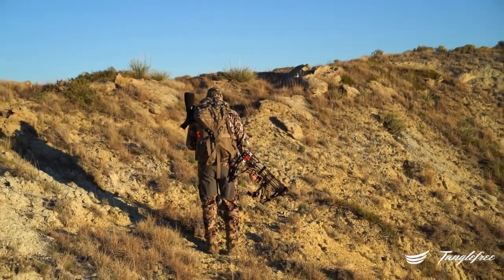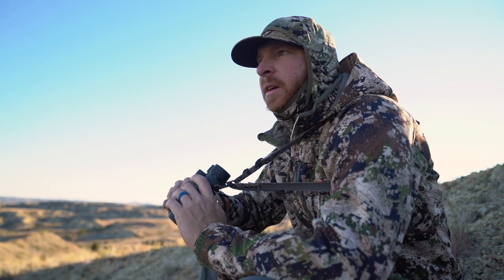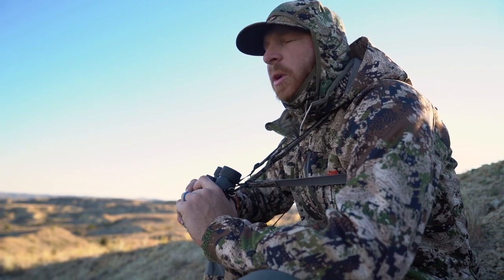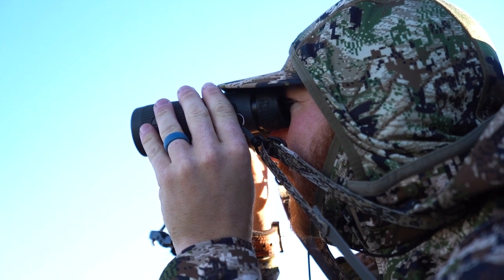All right, we did a little hike. I think about 3/4 mile, maybe a mile. Got the wind in our favor a little bit, but basically, he scouted and kind of found a spot off the road, big ridge that we could see for a long way. So, got up here, one of the highest elevations around. Spend some time behind the glass.